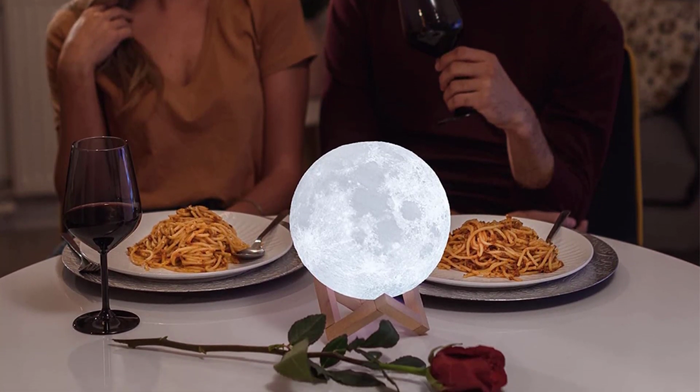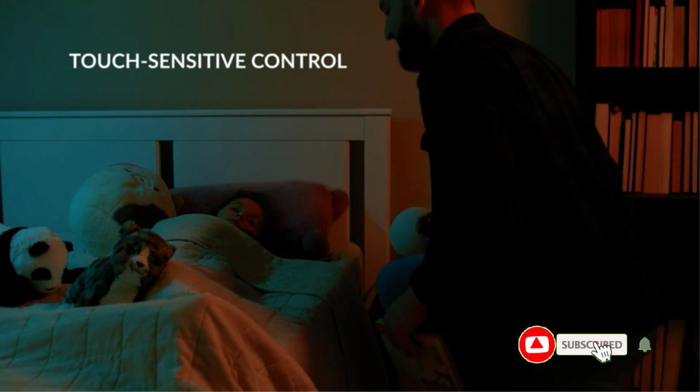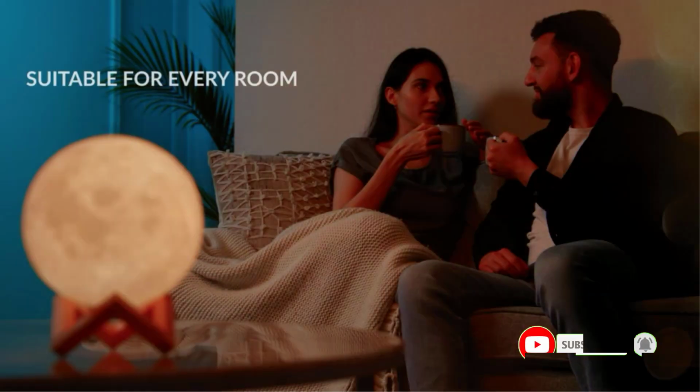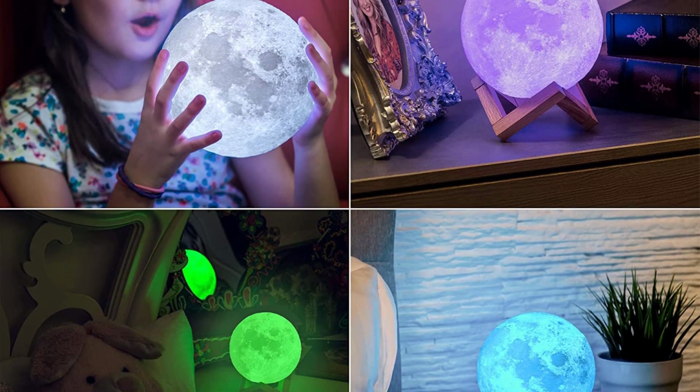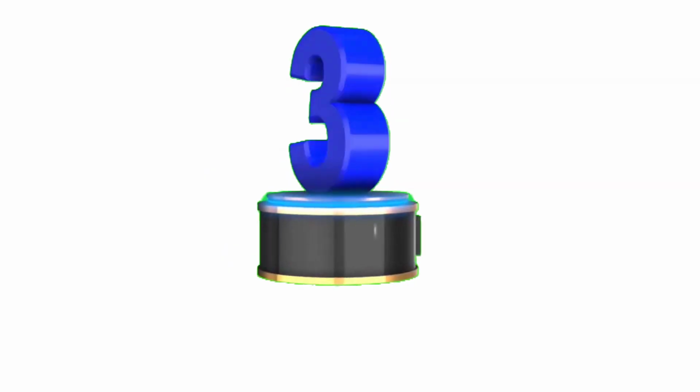You also get a dimmer function within 16 different color modes, so that you can use the device as a night lamp. The variations on the Mind-Glowing rechargeable night light include 16 different colors, 5 working modes, and 5 brightness levels for each model.